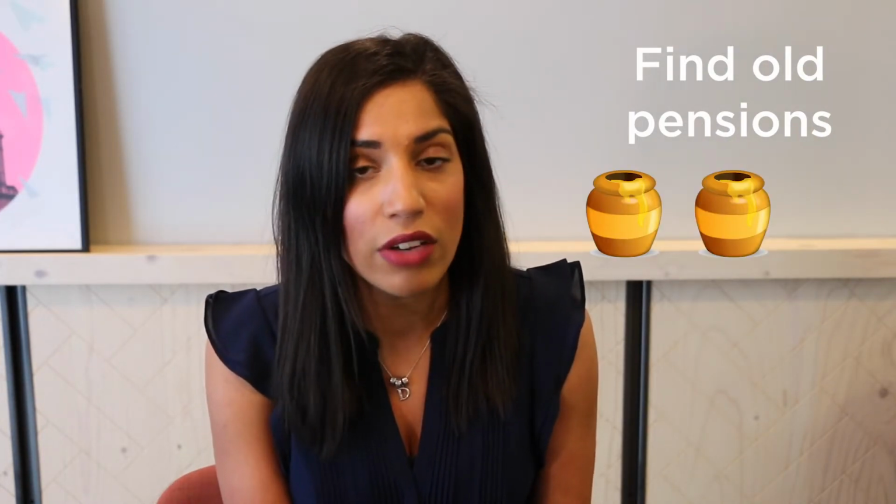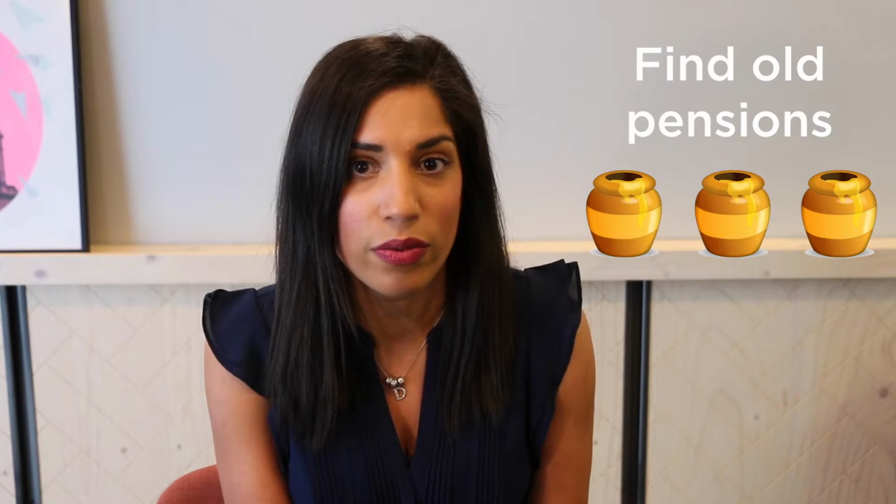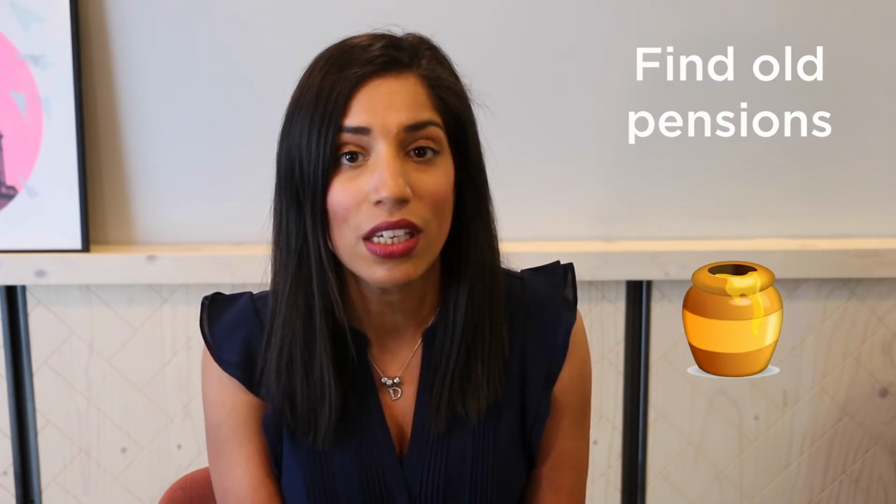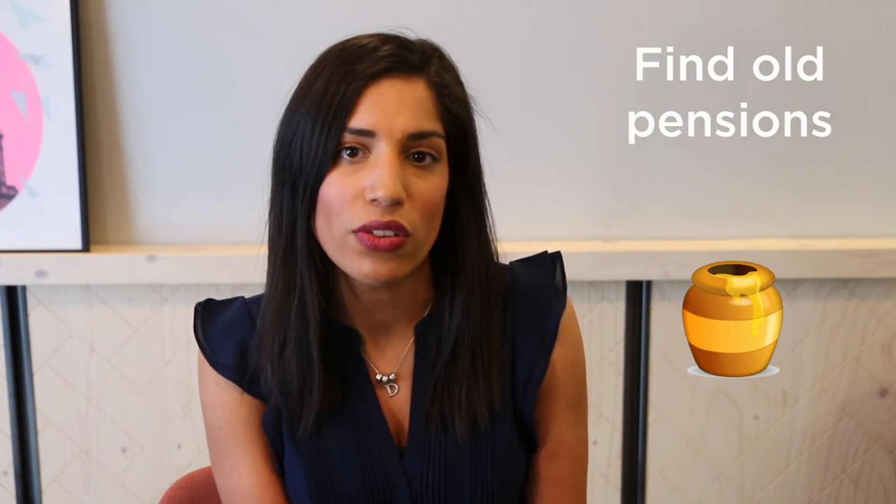Next, it's a good idea to track down any old pensions. If you've had multiple jobs, you'll likely have several pension pots that you've lost track of. Finding them will give you a better idea of how much you've got saved. Consolidating your old and lost pensions will help you manage your pension more easily by bringing it all into one place. Plus, combining your pensions could help you reduce the fees that you are paying. This means less of your pension pot is eaten away in charges.